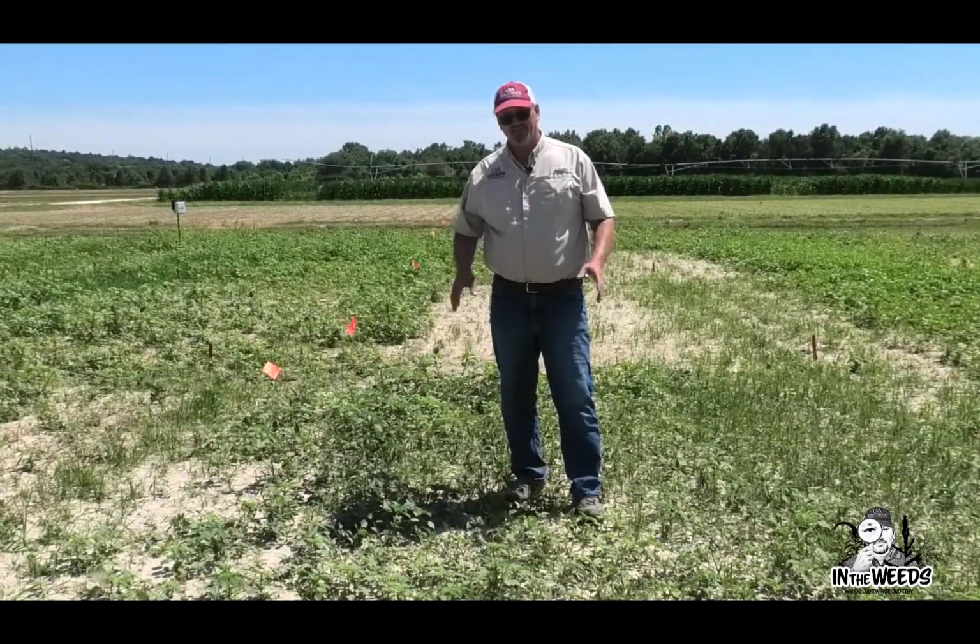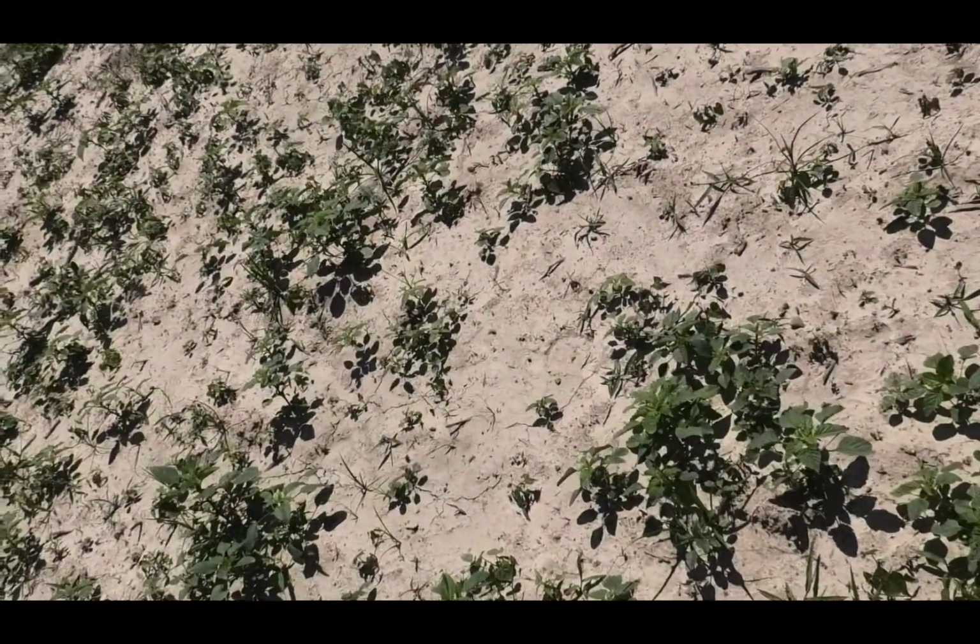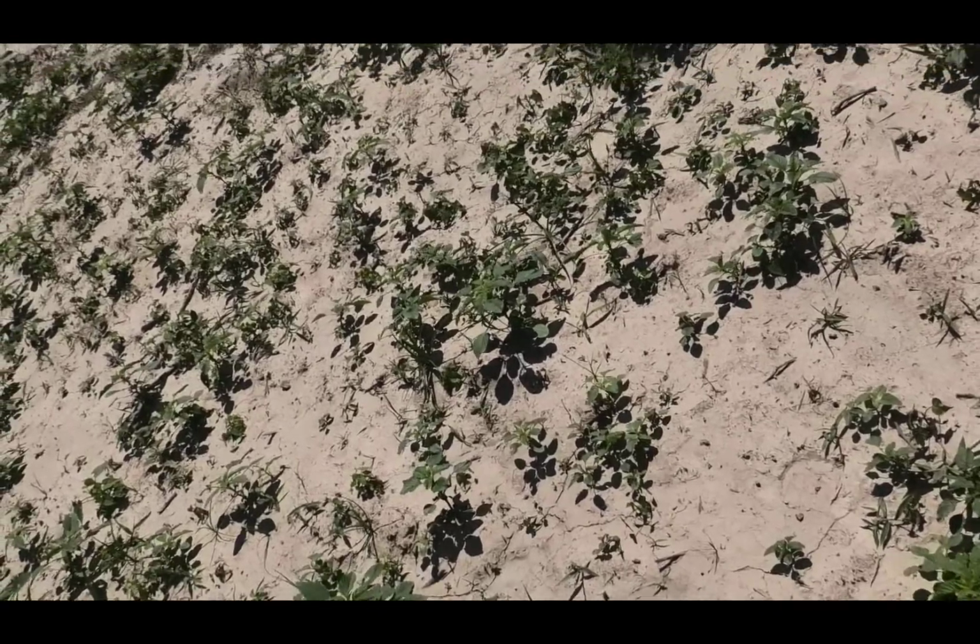I'm standing in the area of the field where we came in with tillage 4 weeks ago now, and the Palmer amaranth in this area is generally going to be about 10 to 12 inches in size.